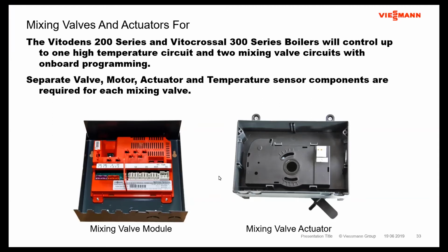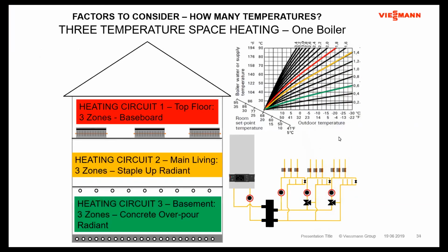So this essentially allows us as a boiler to operate multiple system controls, and each one of these circuits now has its own heating curve. As we operate, these are at 3 completely different reset temperatures simultaneously.